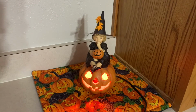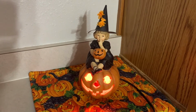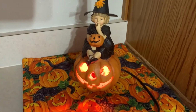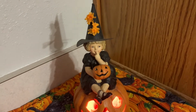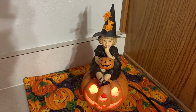Also in my kitchen, I have this adorable little girl witch decoration, and she's holding a jack-o'-lantern, and this is lit up. It's kind of hard to see, but it's lit up, and there's her little hat. I love this little girl. I found her at an antique shop a few years ago. So yeah, she's fun to bring out for Halloween.